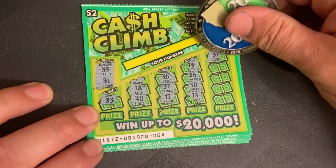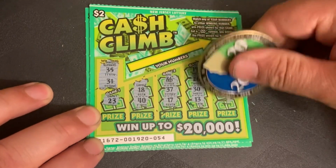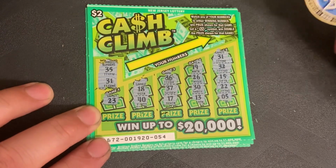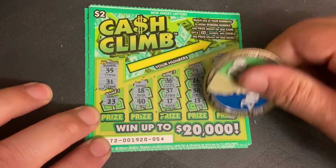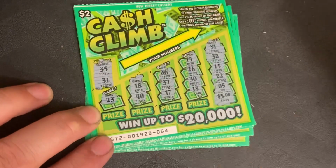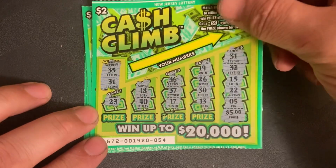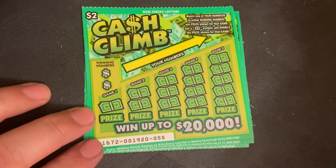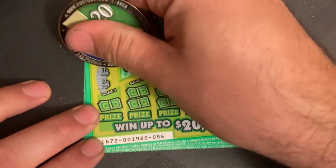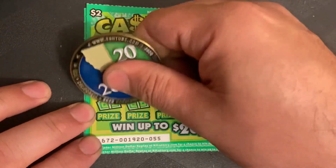We got a match on the first ticket. There we go, nice. All right, so just the 31. Hopefully it's not a free ticket. Nope, we got money, so that's good for $5. Okay, so we're off to a good start. We got $5 there, and I got five of these, so we're half back on the Cash Climb.